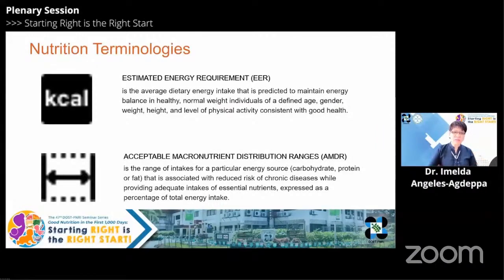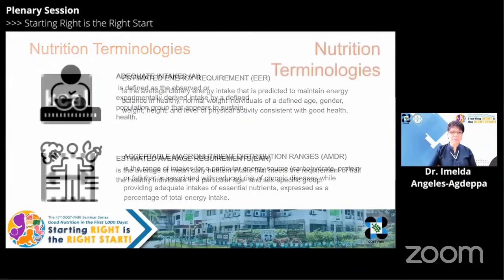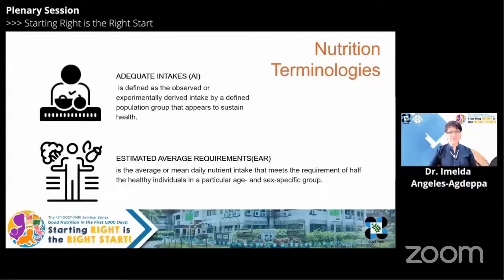So, for example, also the acceptable macronutrient distribution ranges. This explains the range of intakes for a particular energy source, like for example, carbohydrate, protein, or fat, that is associated with reduced risk of chronic diseases, while providing adequate intakes of essential nutrients as expressed in percentages of total energy intake. So for the adequate intakes, it is defined as the observed or the experimentally derived intake by a defined population group that appears to sustain health. On the other hand, estimated average requirement is the average or mean daily nutrient intake that meets the requirement of half the healthy individuals in a particular age and sex-specific group.